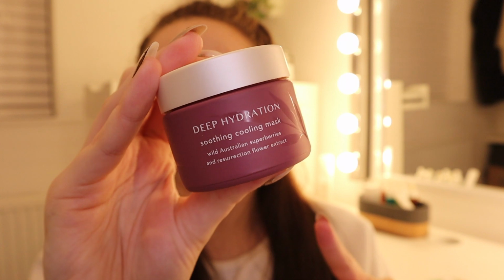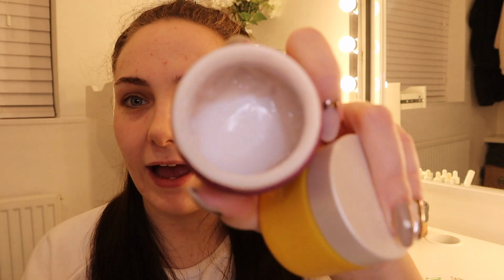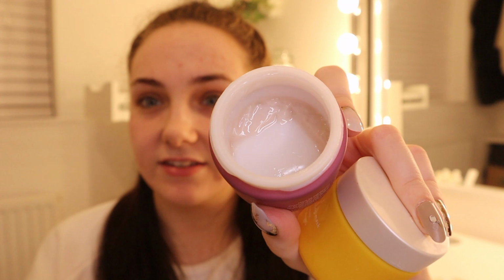So I have the Clear Skin one, which I'm going to be using today. That is my holy grail. I use that for breakouts. The next one I use a lot is the Deep Hydration, and this is like a yogurt formula. Wow, I am out of that. Look at that. Oh my goodness, this smells amazing. So this is like a yogurt face mask, and that is really hydrating on your skin. And then this one I don't use a lot, I'll be honest.